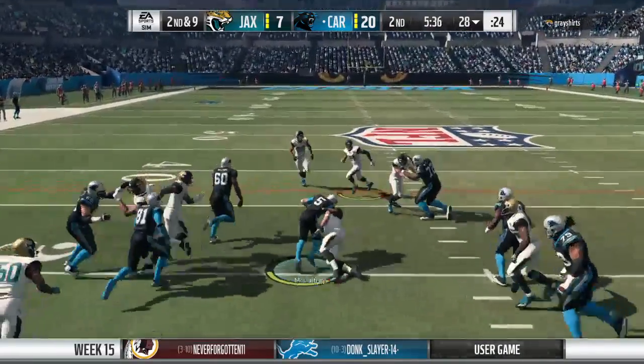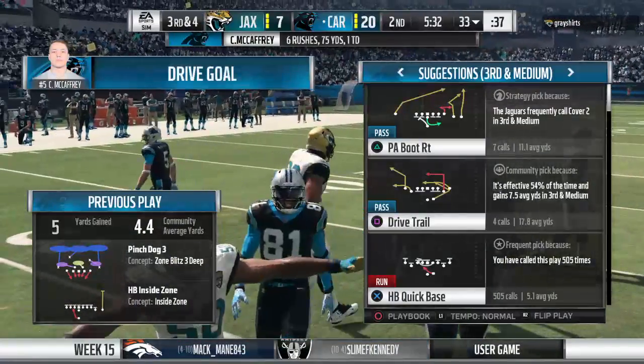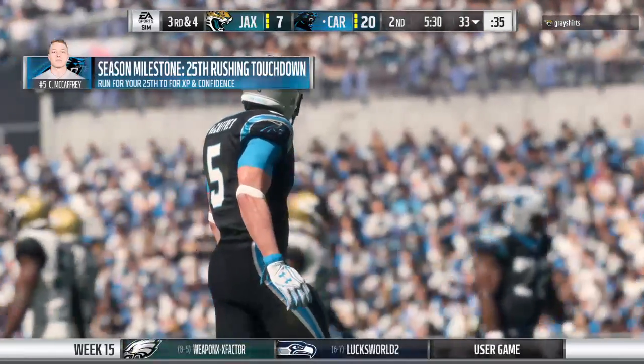On 2nd down, McCaffrey. And this will go for 5 up to the 33. And there's a run to be happy with. Good, solid yardage. He'll take that anytime you hand the ball to a back.